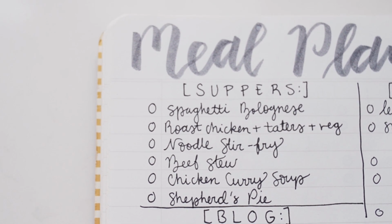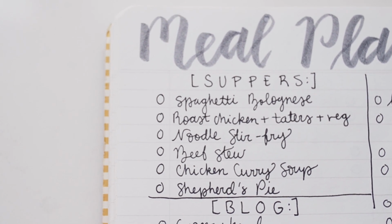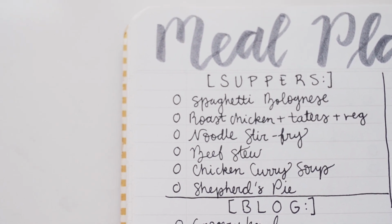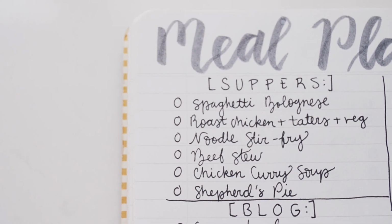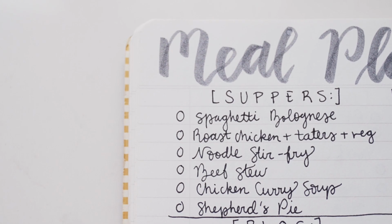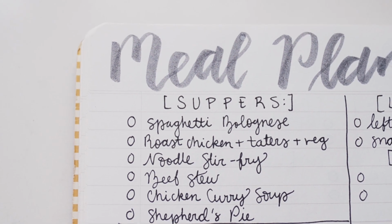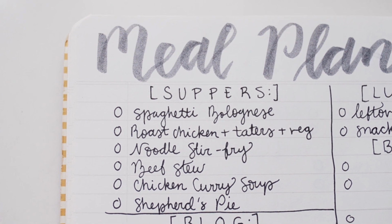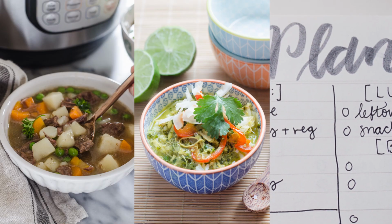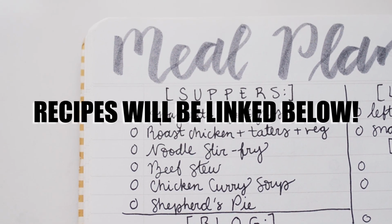The chicken curry soup is really flavorful. We really like it. Ruben didn't used to like curry, but he did like this soup, so you know it's a winner. And then we'll also be having shepherd's pie. Shepherd's pie is easy, but it does take a while. It does take a little bit of planning ahead because you have to cook the potatoes, mash them up, and then put them on top. I would say it's an easy meal, but it's not a fast one. So the beef stew, chicken curry soup, and shepherd's pie, those recipes are all on my blog, and I'll link those below for you guys.